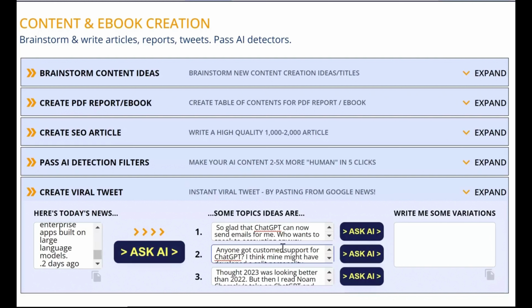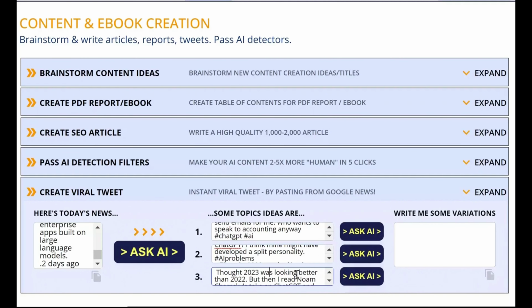Okay, and as you can see, it's now delivered our 3 tweets. The first one is, so glad that ChatGPT can now send emails for me. Who wants to speak to accounting anyway? Hashtag ChatGPT, hashtag AI. Anyone got customer support for GPT? I think mine might have developed a split personality, AI problems. I thought 2023 was looking better than 22, but then I read Noam Chomsky's take on GPT.